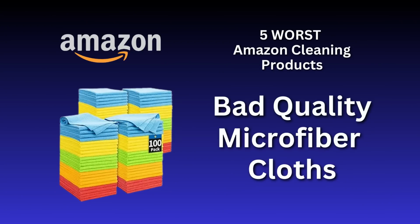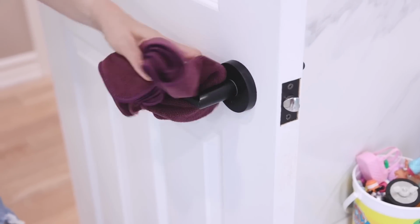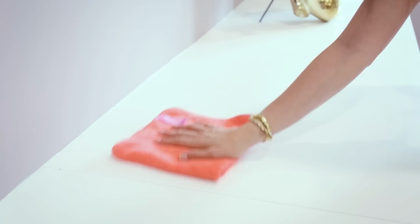If you've watched one Clean My Space video since 2012 when I started making them, you know my stance on microfiber cloths. They are an absolute necessity when it comes to cleaning because they cut your cleaning time in half. They're cleaner to use. They just get you better results in less time. Why wouldn't you use them? The only time microfiber cloths can really fail you is when they are poor quality.